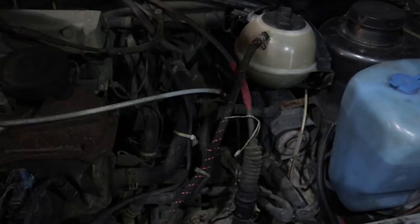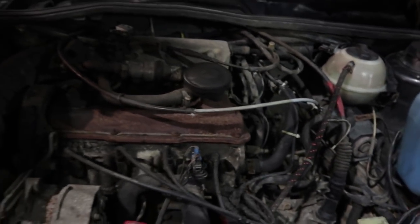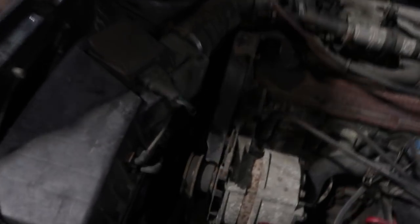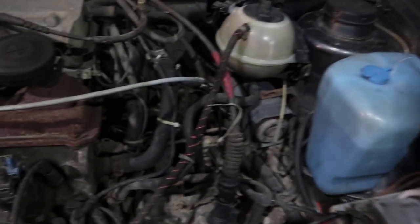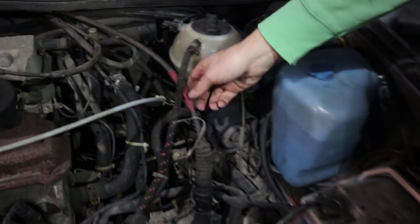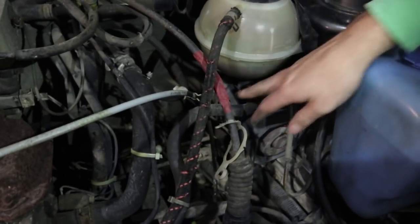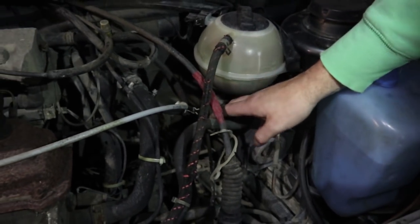Do you know what I hate about Golfs? They have a lot of pipes and wires everywhere. A lot of German pipes. Efficiency, not great. It works, but it doesn't look great. What do all the pipes do? That's your clutch cable. That big one is your coolant pipe. That's another coolant pipe leading down there.